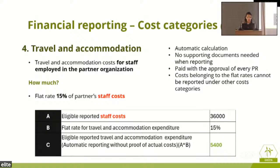for the travel and accommodation. Basically, again, we have the 15% of your staff cost paid directly through the approval of each progress report of each semester. And it needs to be for the staff employed in the partner organization. You cannot report it under any other cost category. Automatically calculated. Again, the same example in the manual.